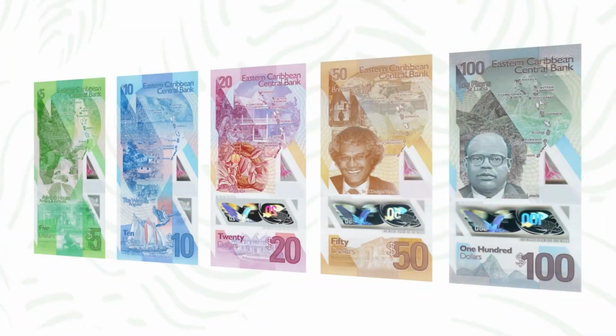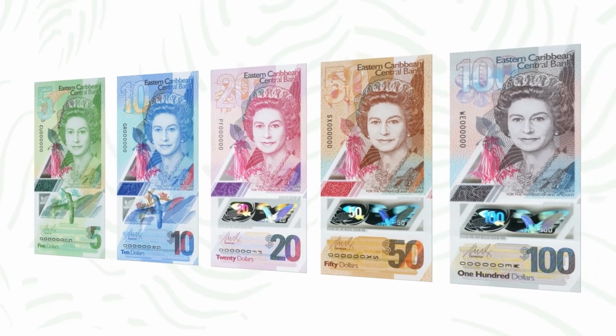This triangle or this clear area would just be gray or dark. We also have the same colors that we had on the paper banknotes, which we replicate on the polymer. This is for ease of identification because we didn't want to confuse during the transition. Right, we didn't want to confuse the public.